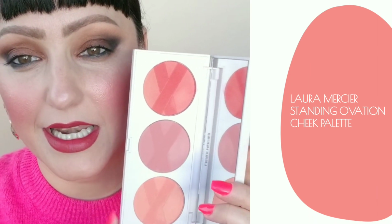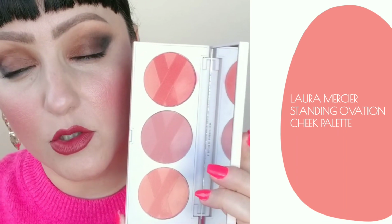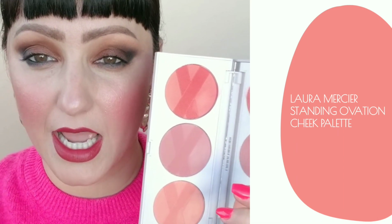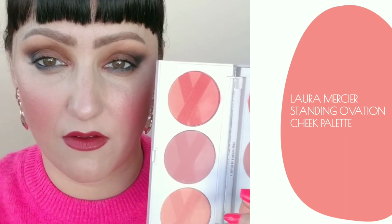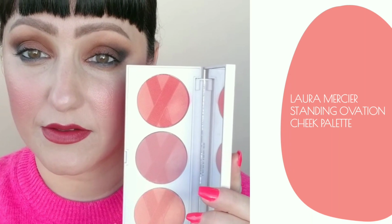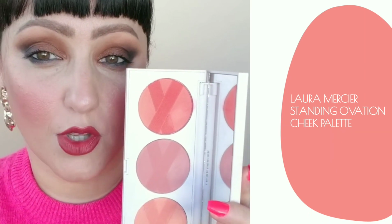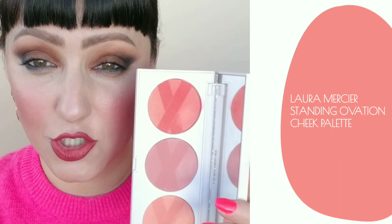So this is a light, natural finish meant for all skin types. So it's a sheer buildable blush meant for a natural flush all the way up to a very bold look. It has pure color pigments that last up to 10 hours. So it's a microfine powder formulation. So it goes on really saturated.